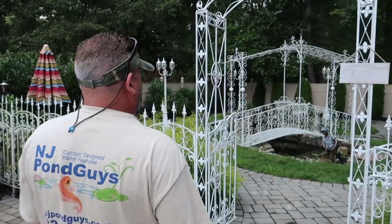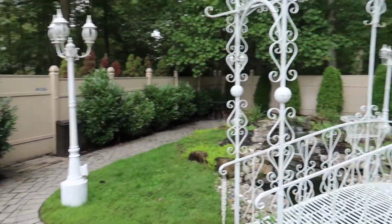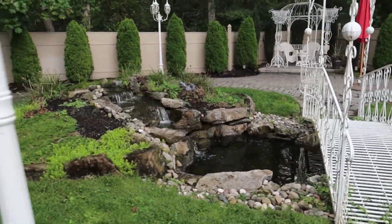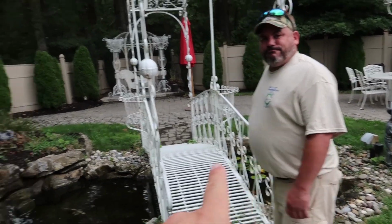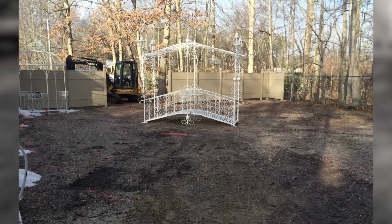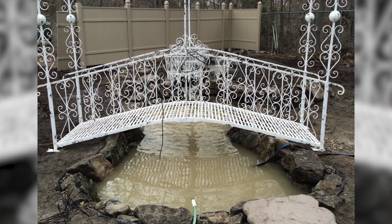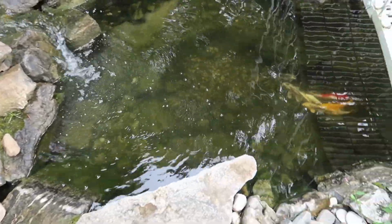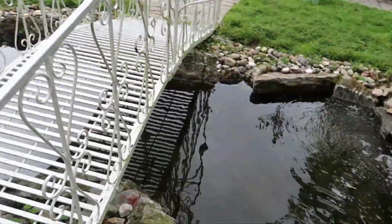So this is the display that we built. This one was put in about 4 years ago. Okay. So this is an outdoor seating area. Standard, once again, you've got a skimmer on one side and a biofalls on the other. And the bridge was partially the inspiration for the pond, because they had the bridge. So we had to have the pond under the bridge. And you've got, of course, the koi. Once again, they want to get fed. Well, that's a nice public display water feature.